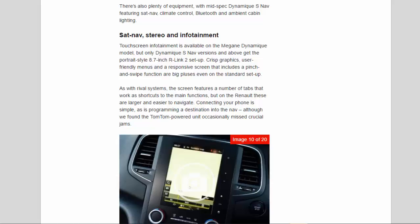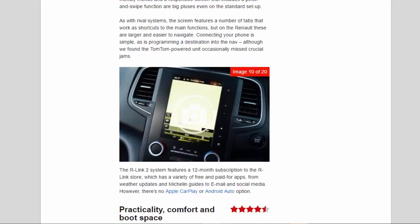Connecting your phone is simple, as is programming a destination into the nav, although we found the TomTom-powered unit occasionally missed crucial jams. The R-Link 2 system features a 12-month subscription to the R-Link store, which has a variety of free and paid-for apps, from weather updates and Michelin guides to email and social media. However, there's no Apple CarPlay or Android Auto option.